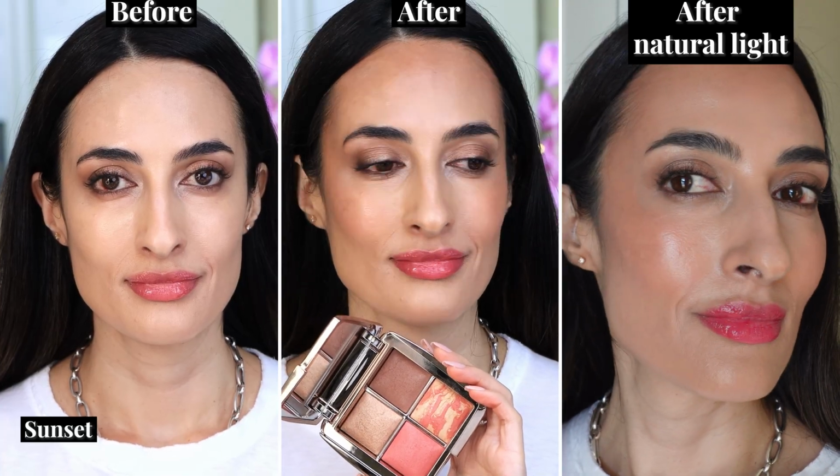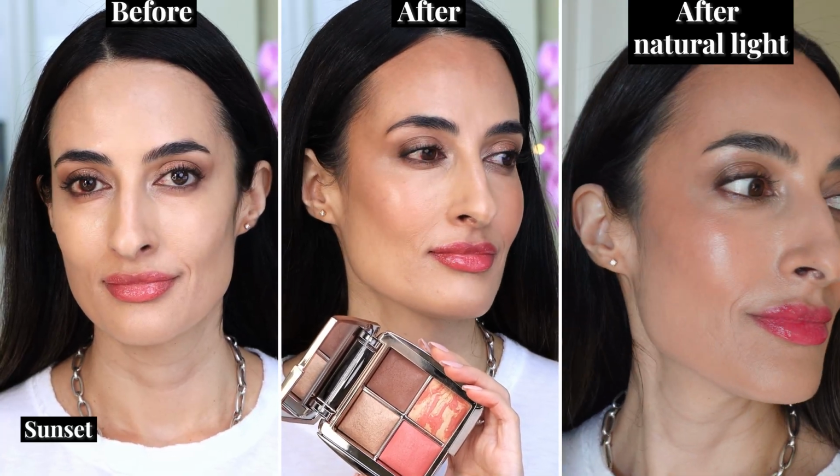I'm gonna take the brush that I used for the bronzer and just give it a buff so that that highlighter kind of meshes a little bit more seamlessly with the rest of the makeup.